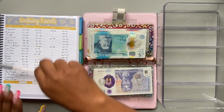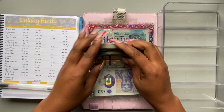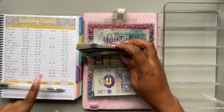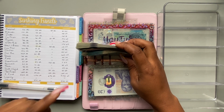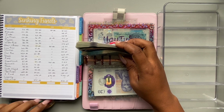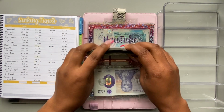I cannot believe I've literally like totally smashed my goals for my emergency fund this year. I started off with a goal of £1,000, I think, at the beginning of the year. I'll have to check my financial goals video, but I'm sure that I wanted to save £1,000 by the end of the year. We smashed that within a couple of months, so I increased it to 2,500, and now I've actually smashed that. So we're just going to go for the full 5k by the end of the year, guys.